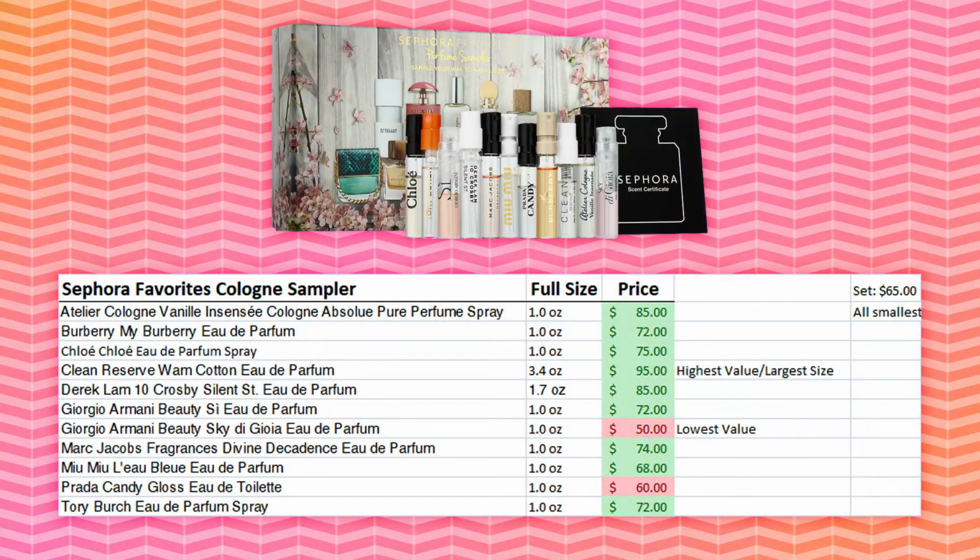So here's a chart showing all of the fragrances for this sampler kit. As you can see, the greens are all marked with a higher value, the reds are a lower value, and they are denoted which ones are the highest value, lowest value, and largest size and smallest size. So like I always say, it doesn't really matter what fragrance you choose. I just wanted to kind of lay it out so you could at least figure out which ones were the most expensive if you were stuck between ones and which ones would get you the most value. But of course, always just pick whatever cologne or fragrance you like the most.